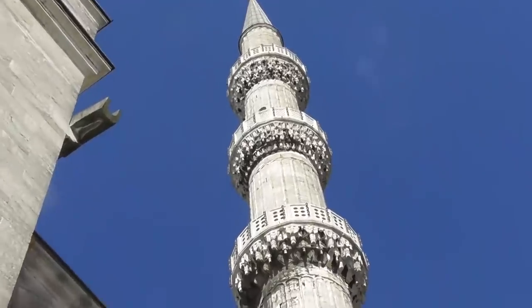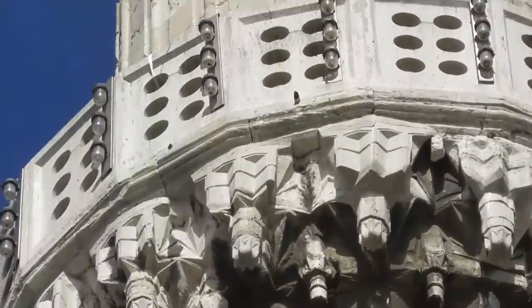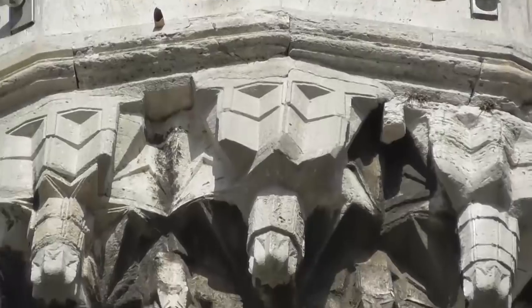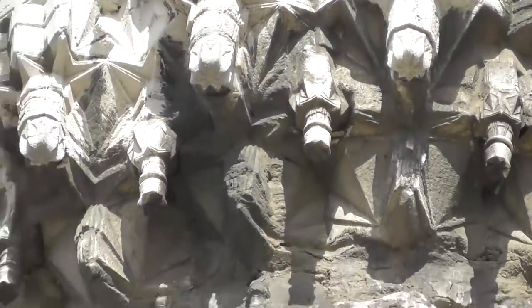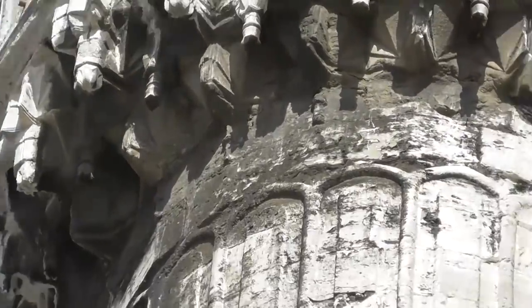Totally super. What kind of rays have they been directing down there, huh? Totally cool.